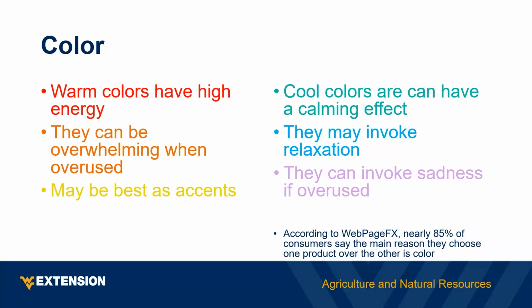One thing to think about with color is that it's very good at drawing your attention to specific facts or highlighting things. In one study, 85% of consumers say that the main reason they choose one product over another is color. Now, this is obviously not just related to produce, but people have strong preferences for one color over another. So that's very important to consider. For instance, the majority of men, their favorite color is blue. Just consider colors and how you're using them.